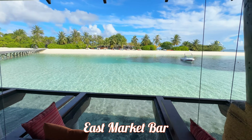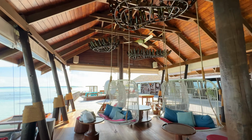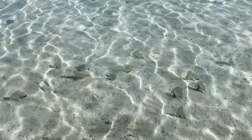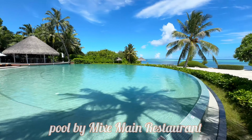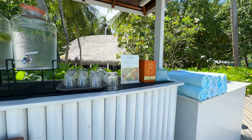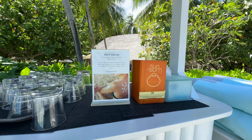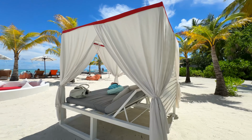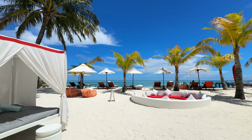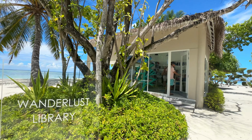The East Bar is a nice place to hang out. I don't know if you guys can see my husband, he's napping on one of the nets there. This is one of the 2 public pools on property. It's so thoughtful that they have sunblock and water stations throughout the resort, and they're all complimentary. Free sunbeds and chairs are also available.